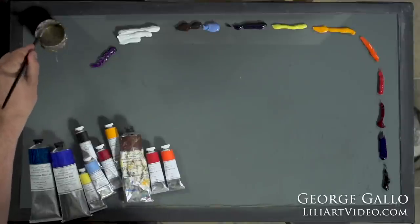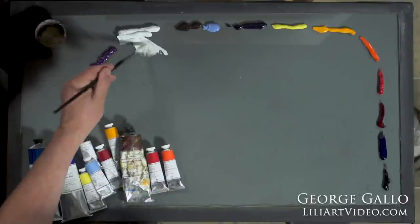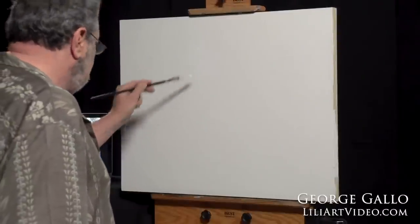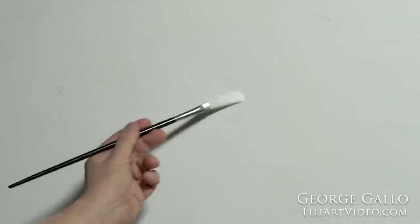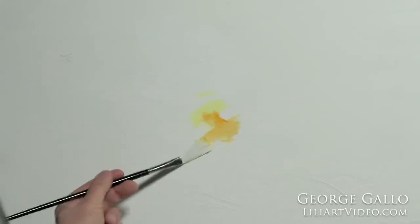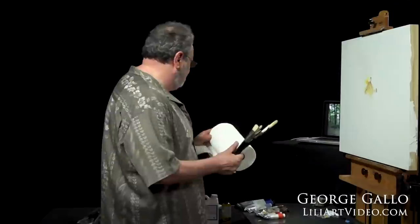All right, here, my medium is stand oil mixed with turpentine, about half and half. I like a kind of a honey consistency. Making a nice mess, just like outside. And a little cadmium yellow. I'm trying to just get kind of some abstract shapes. That's the great thing about oil paints. Just get out the old paper towel.